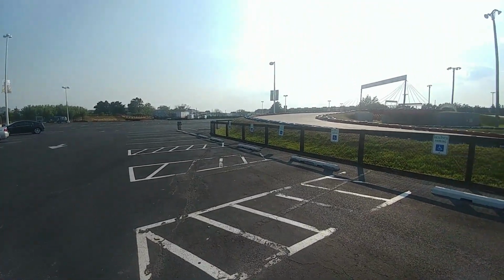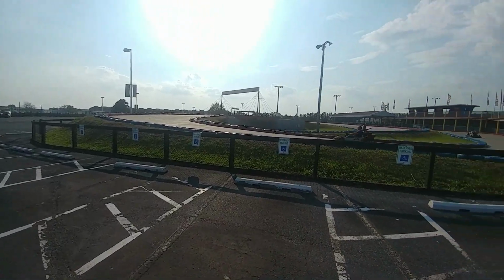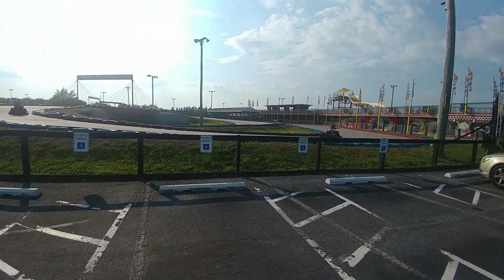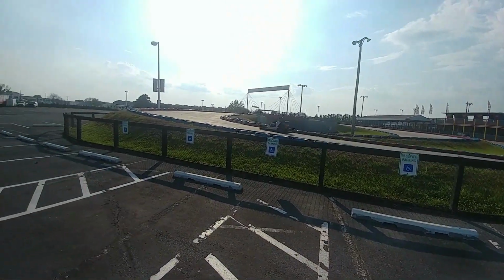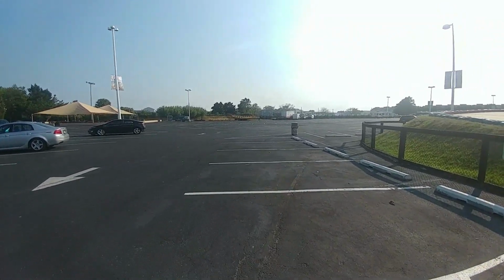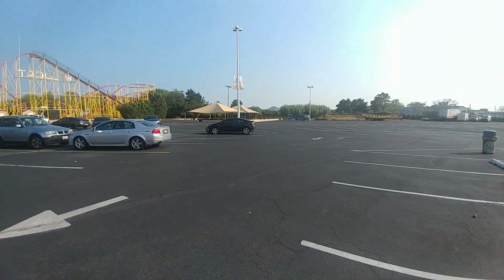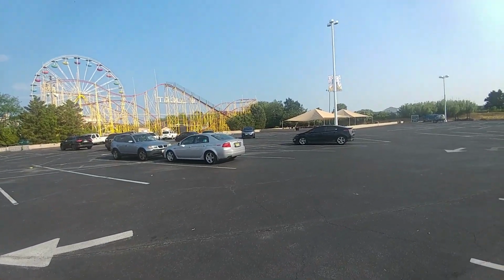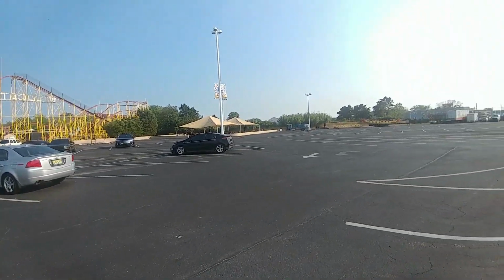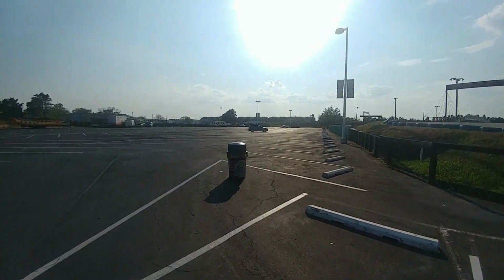Alright guys, well that was a full day pass here at Splash Mountain. Tomorrow we'll be back and doing the go-karts, so stay tuned for that. But we got here right before they opened this morning, just before 10, and left 10 minutes before park closing here at 6 p.m. So, nice full day, beautiful weather.